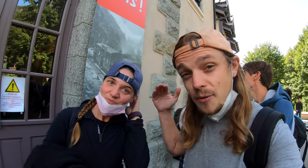Okay, so there's been a slight change of plan. The top cable car station, Aiguille du Midi, is closed today because of high winds, and there's kind of a storm coming later, and so they're only allowing people up halfway. So we made a new plan.